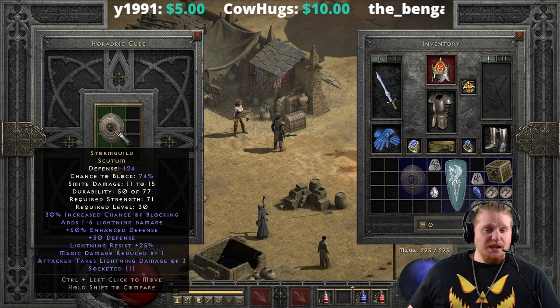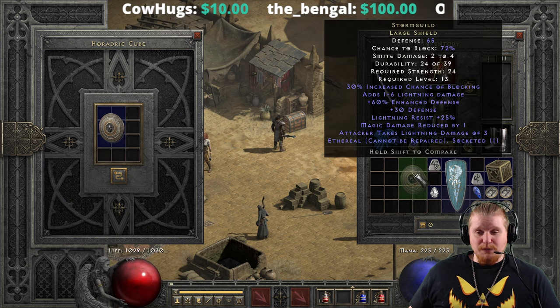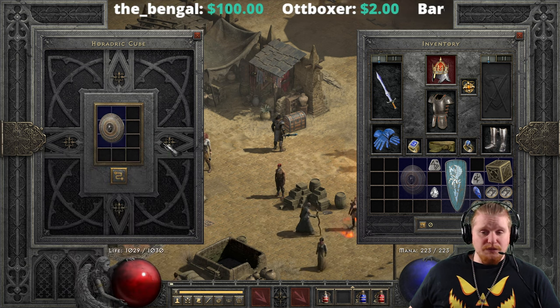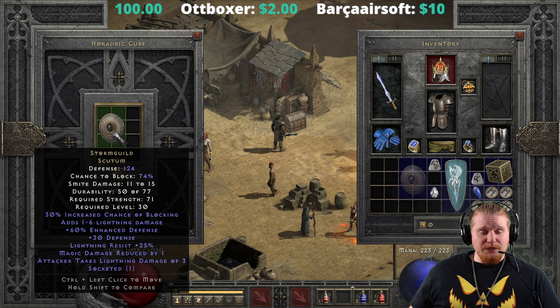Defense 124, 74% chance to block. As you can see, we went up by 2% there on the block chance by upgrading it. We went up to 11 to 15 smite damage, which is definitely a lot better than the original 2 to 4. And then we have 71 strength requirement and level 30.